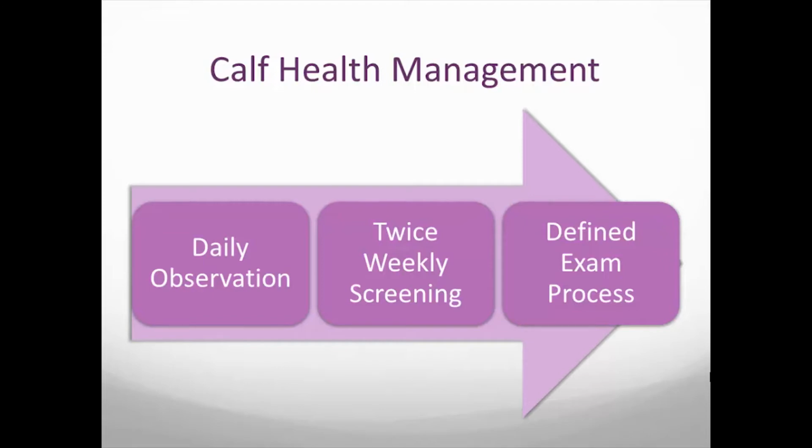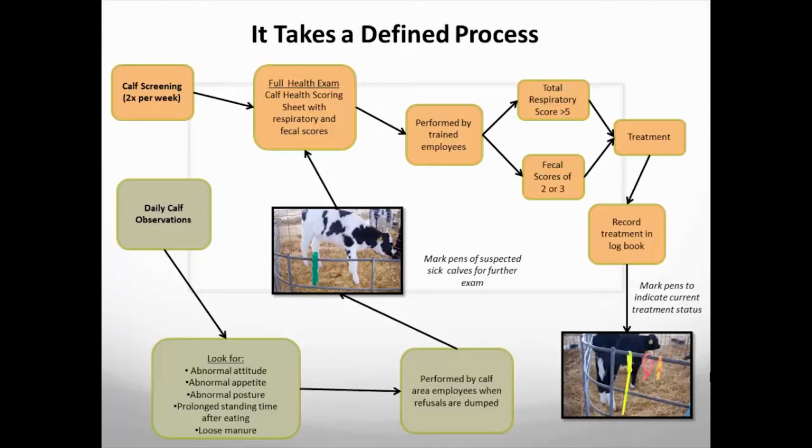The twice-weekly screening for respiratory disease is as I've described. And then for both calves that on a daily basis deserve an exam, or calves on the twice-weekly schedule, there is a defined exam process, one part of which is respiratory disease screening. And for each dairy, you can make it work for the dairy, what the expectations are. This is a herd where they work very well by signs and by pictures and by on-calf markers. So again, this just shows things begin with daily calf observations. It's well spelled out, and the workers are trained in what to look for on the daily observations. So the expectations are clearly spelled out in the training.